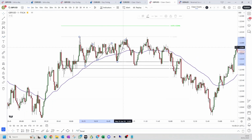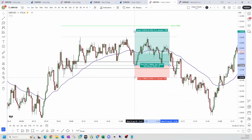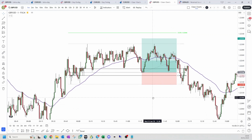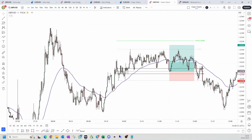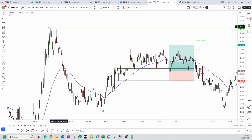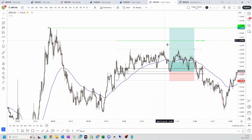Okay, so I waited patiently, and I still stayed strong on having my entry here at this 71 level. And then I had my stops a couple of ticks beneath that low, and I had my TP3 all the way up here. Okay, so for this trade, since we've got a nice previous high to aim for, I had TP1 at this previous high, TP2 here, and TP3 here.